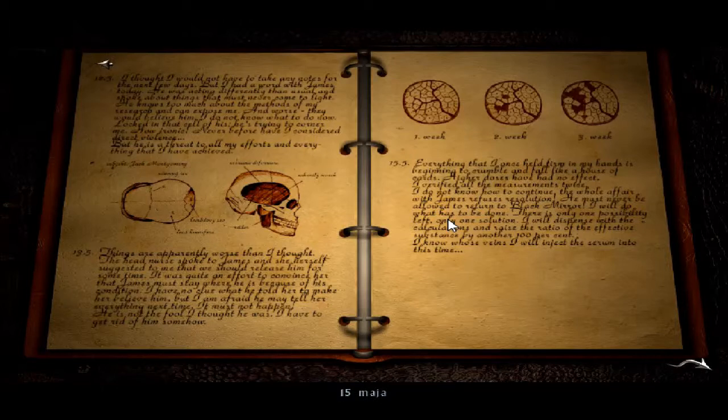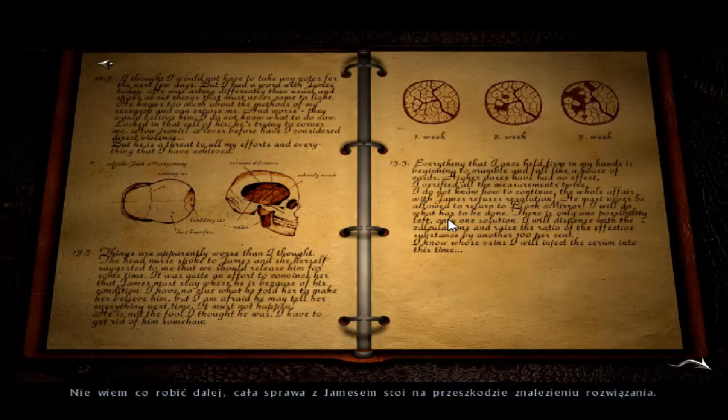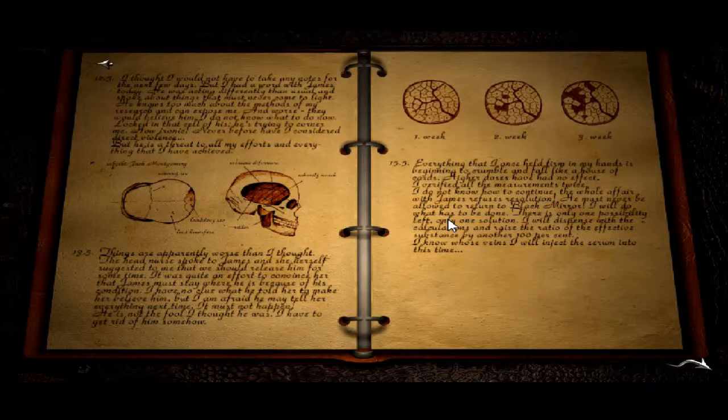May 15. Everything I once held firm in my hands is beginning to crumble and fall like a house of cards. Higher doses have had no effect. I verified all the measures twice. Do not know how to continue. The whole affair with James refuses resolution. He must never be allowed to return to Black Mirror. Do what has to be done. There is only one possibility left. Only one solution. I will dispense with the calculations and raise the ratio of the effective substance by another 100%. I know whose veins I will inject the serum into this time.